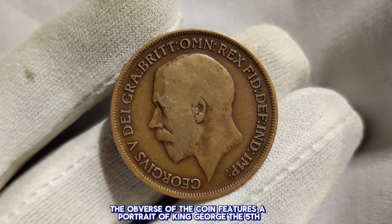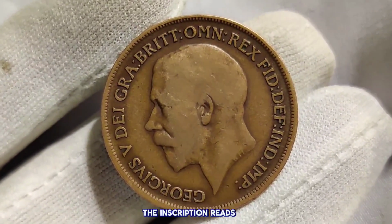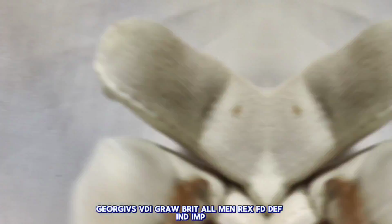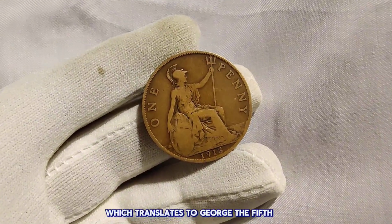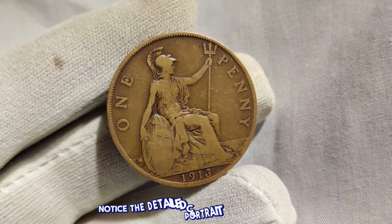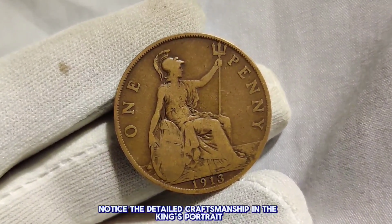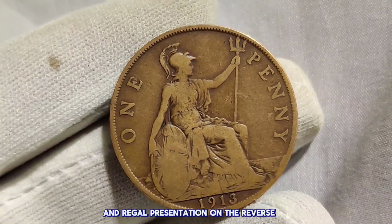The obverse of the coin features a portrait of King George V designed by Bertram Mackennal. The inscription reads "Georgivs V D G Brit Omn Rex F D Ind Imp," which translates to George V, by the grace of God, King of all the Britons, defender of the faith, Emperor of India. Notice the detailed craftsmanship in the king's portrait. Mackennal's design has been praised for its realism and regal presentation.